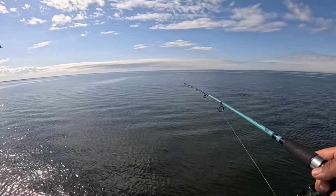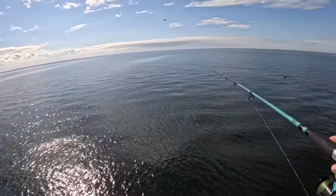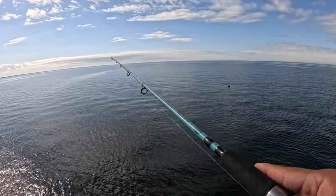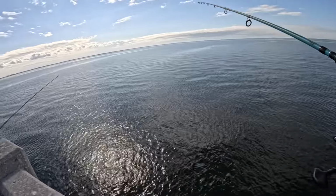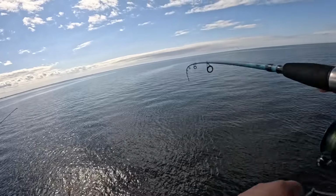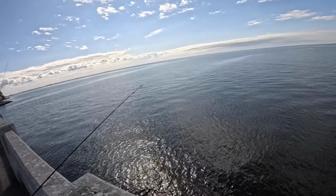All right, well, enough of that. We decided to get back to throwing this goofy pompano jig. And guys, definitely, I will say that this is a grind. And I've said that before anytime that I use this jig, because whenever I go back to using it, I remember how much of a grind it is.